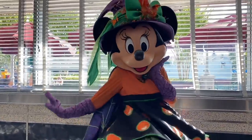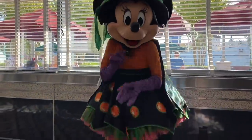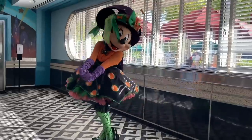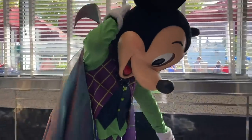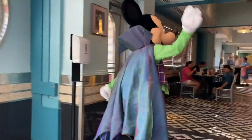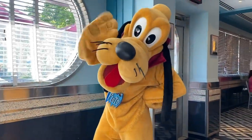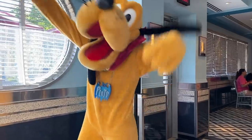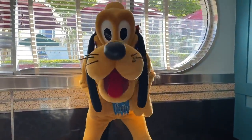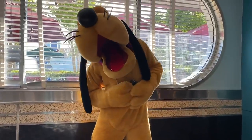You are so cute, Minnie. I love your dress. You're just the cutest little vampire I've ever seen. Hi, Pluto. How cute are you? The cutest. I like your Halloween dog tag.